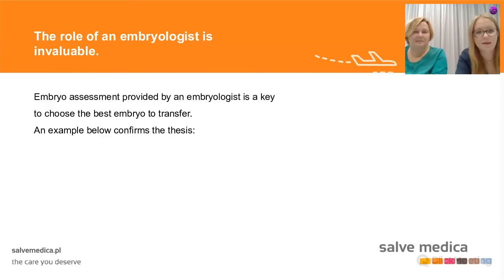So embryo assessment provided by an embryologist is key to choosing the best embryo for transfer. An example below confirms the thesis, because we will see 3 different embryos from the same patient and the different ways of development of these embryos.